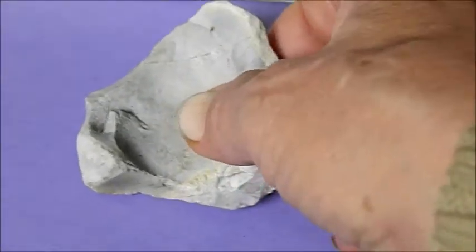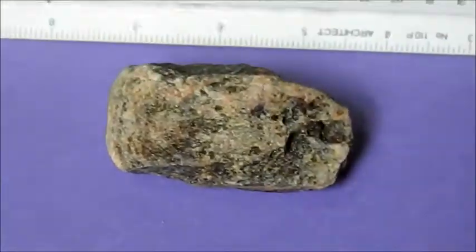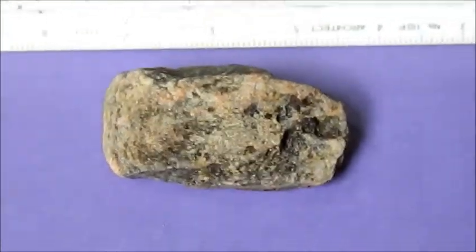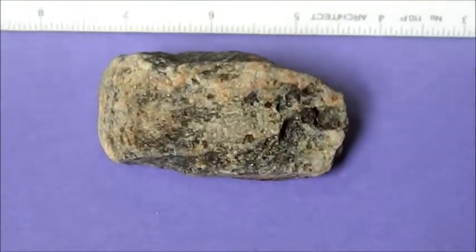So that is what I found this week. My favorite piece is that little celt that I showed you in the beginning. I found a lot of celts, but this one really, to me, is an absolute beauty.